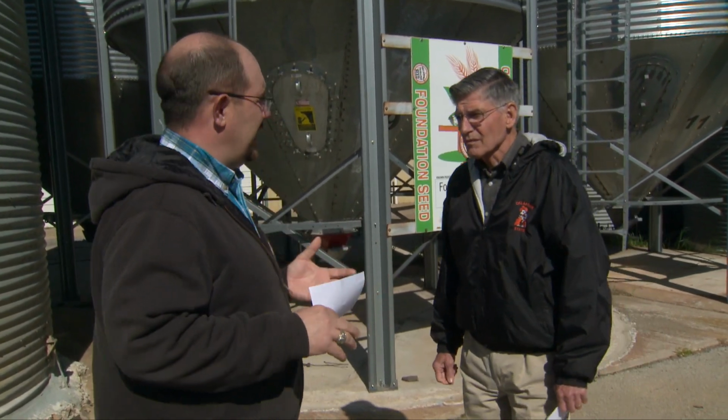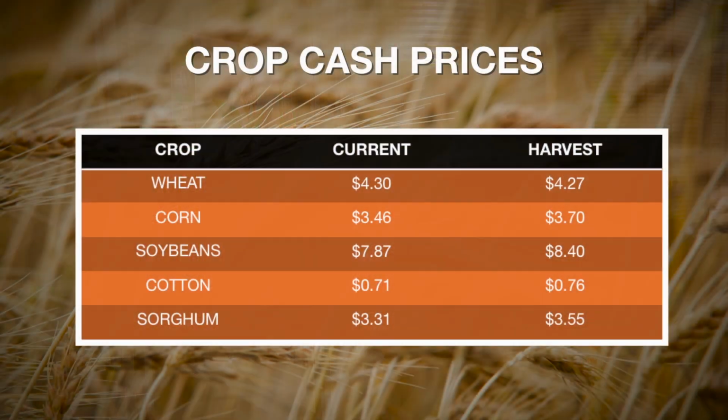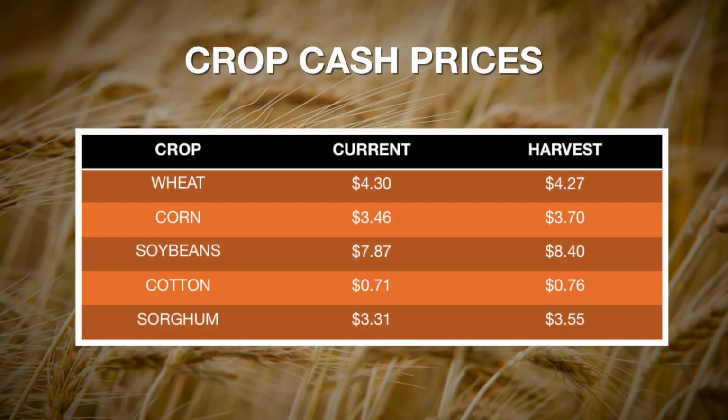Once again, there's really not been much movement in the wheat markets, but Kim, really, that's not the only market that's been kind of stagnant. Well, if you look at current prices for the state of Oklahoma on wheat, you got the current cash price at $4.30. You can forward contract at harvest for $4.27. Not much difference. Corn, $3.46 right now, $3.70, slightly a little higher for harvest. Sorghum, $3.31 current, $3.55 at harvest. Soybeans, $7.87, $8.40 at harvest, and cotton, 71.4 cents versus 76 cents at harvest.